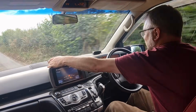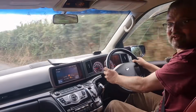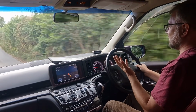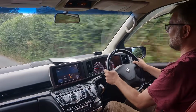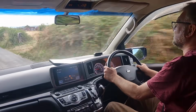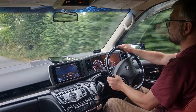Oh no, my Android screen started coming loose. This is going so badly, this test. But yeah, even on this gravel, you can accelerate hard from a standstill with no wheel spin, because it's four-wheel drive. If the back is starting to struggle, it just sends the drive to the front.